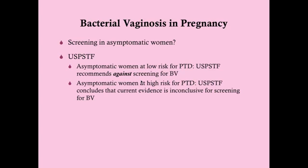However, women who are asymptomatic, who have a high risk for preterm delivery, so let's say they've had preterm deliveries in the past, or maybe they've got something like cervical insufficiency, actually the evidence there is unclear. So the USPSTF has concluded that current evidence is inconclusive for screening for BV. So if you have a woman who's had previous preterm births, or she's got an insufficient cervix, you may want to consider doing a screening for BV, especially if she's had diagnosed BV in the past. Okay, so that is rather up in the air.